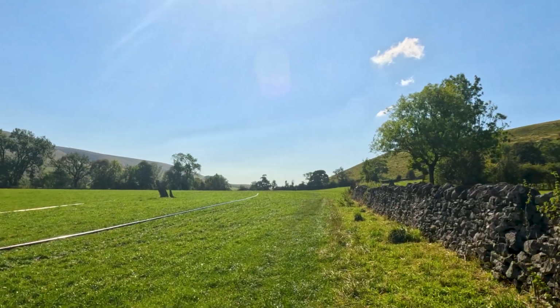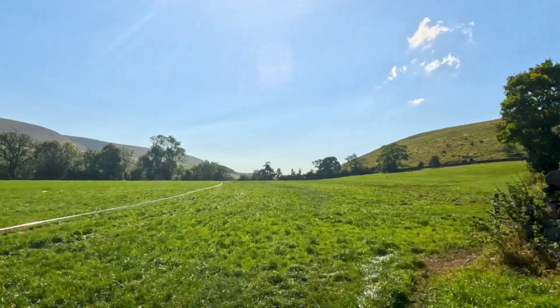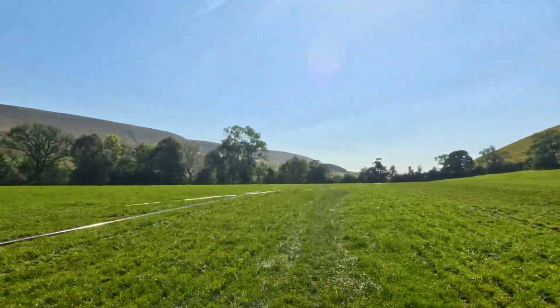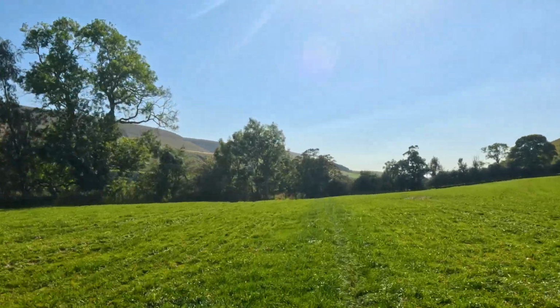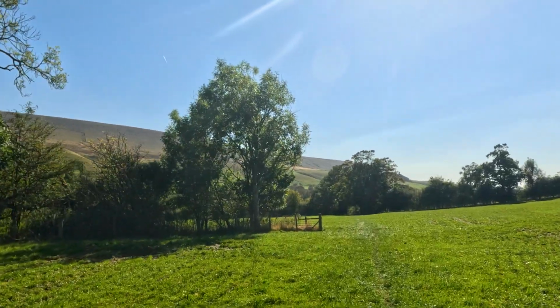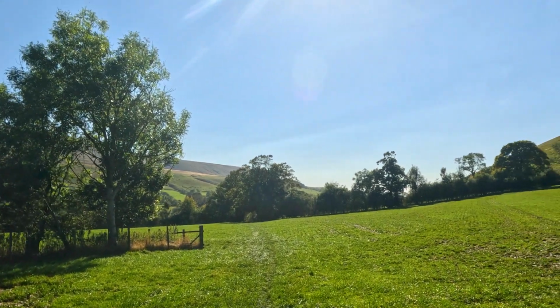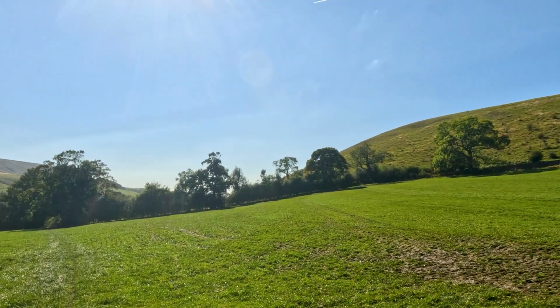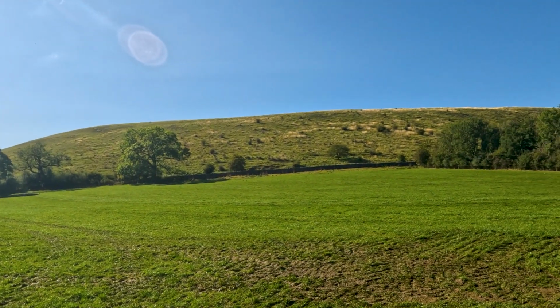Walk on along the side of the wall. As the wall bends around to the right, leave it continuing on in roughly the same direction across the field, where you will pass just to the right of some trees in a fenced area. Keep walking on in the same direction. Over to the right here is Worsaw Hill.